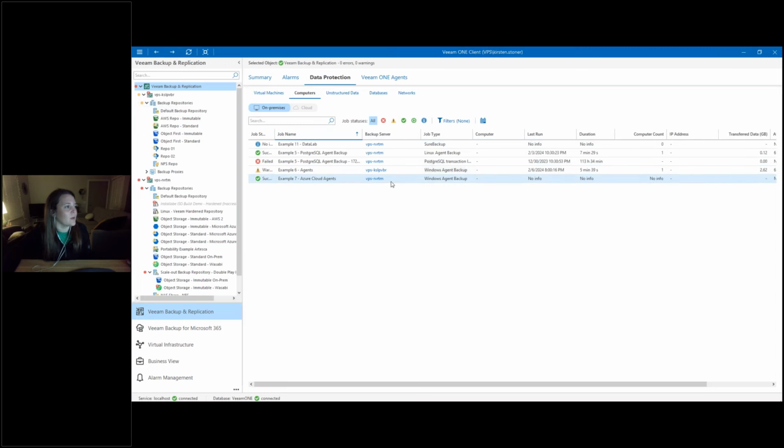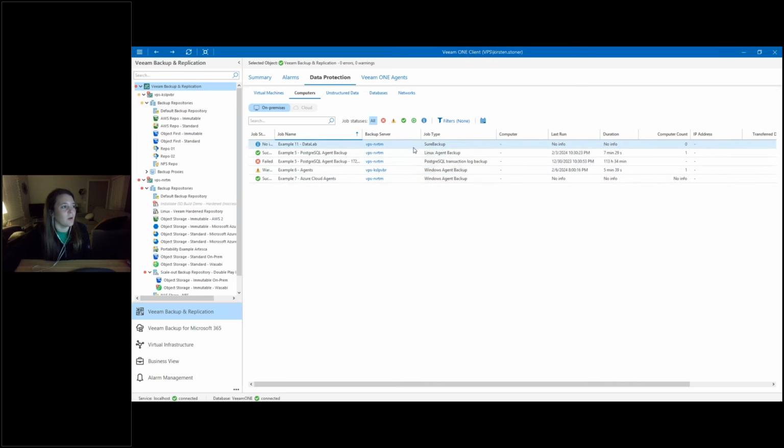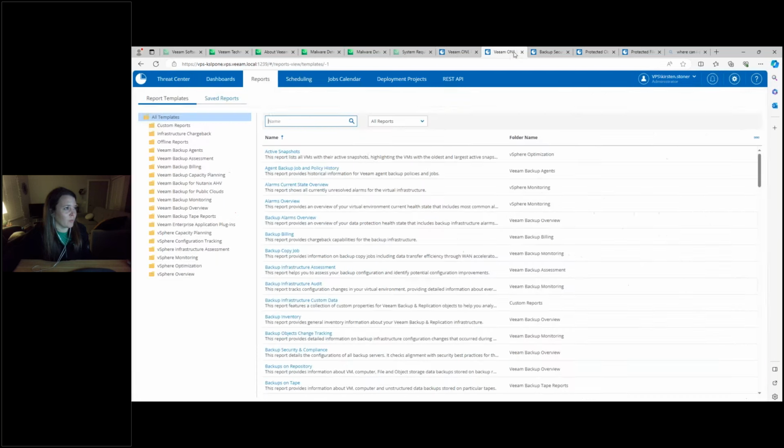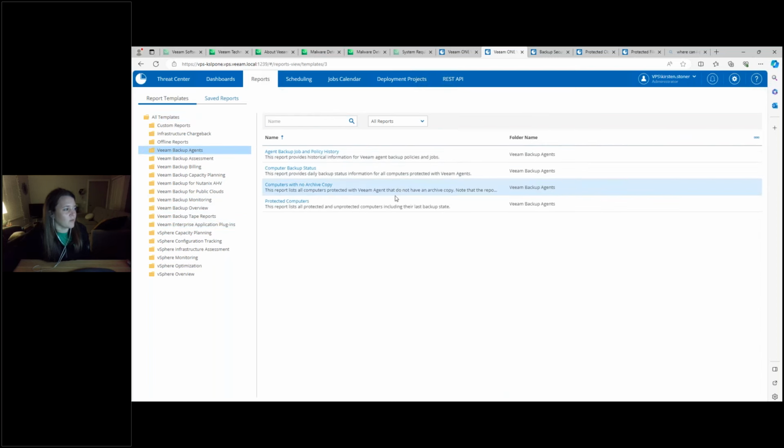You see which backup server they belong to and also the job type. So maybe you're using the Linux agent, maybe you're doing a transaction log backup, Windows agent. You're going to be able to get those details here. And then additionally, there are reports as well. So over here, if I take a look at this, Veeam agents, there we are. There's 4 reports that you can utilize to monitor those backups.